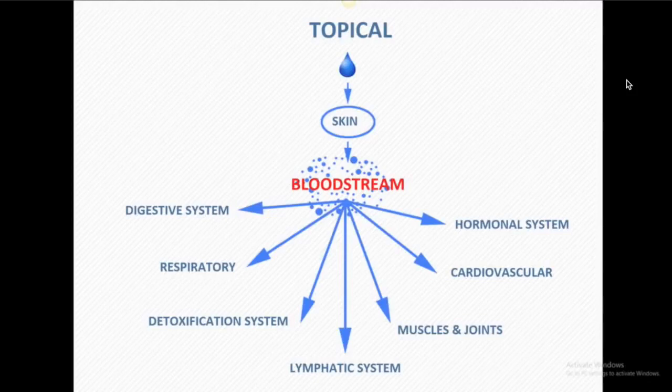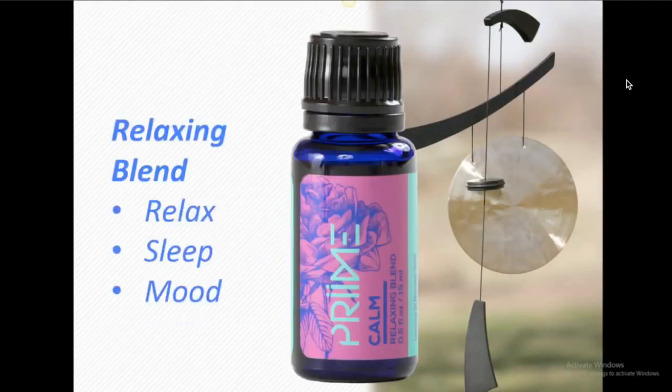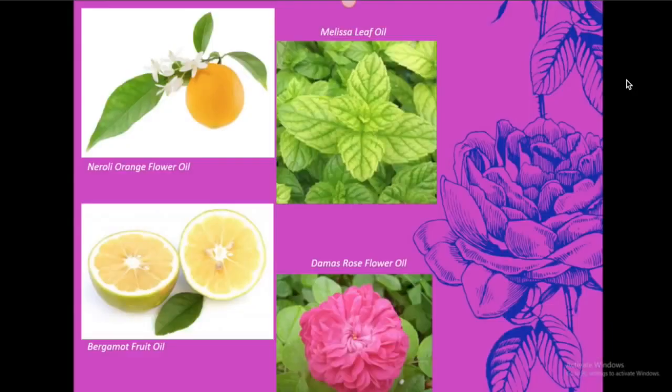So let's look at Calm first. Calm is the pink bottle, which is designed to help, what we call a relaxing blend, to help with relaxation, sleep, and mood. There's many ingredients in Calm, but the four that I'm going to talk about today are these four really beautiful ingredients. And first of all, the rose flower oil that you see on the right-hand corner there, that is the most expensive ingredient I have in all of ARIIX. There used to be a mushroom that was our most expensive. That's now number 2. That rose oil is number 1.